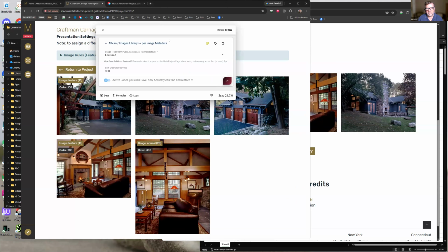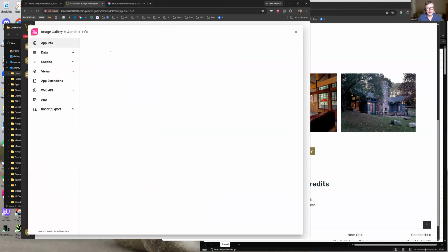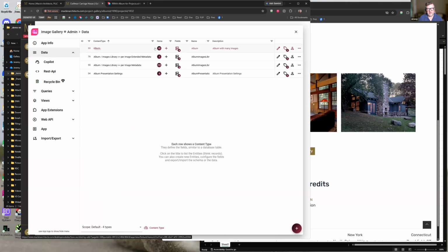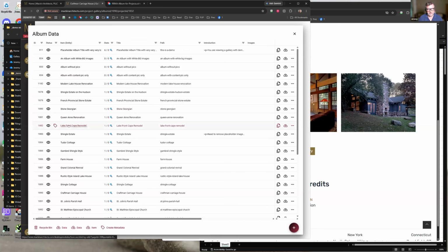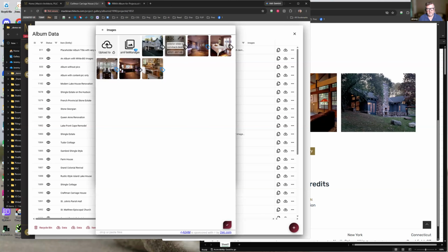So now I'm going to back up and show you, for each image that is in this library, let's go all the way back to here. And I'll just show you the setup. And I'm not really showing you a setup we made. It's a setup we enhanced, but we're in the gallery app in Too Sexy. So there's an album, and each of the albums is using library images. So see the input type of library here? And the name of the field is images. So when you go into one of these albums, like Lakefront Cape Remodel, all of the images are dragged and dropped into this one folder.